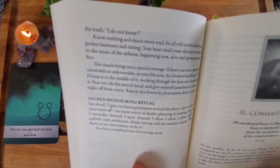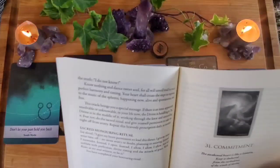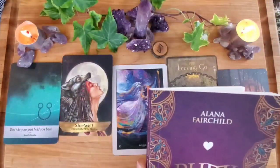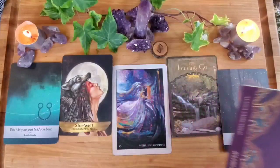You've completed the honoring ritual. This is all about release. This is all about opening, okay? And then moving into that.